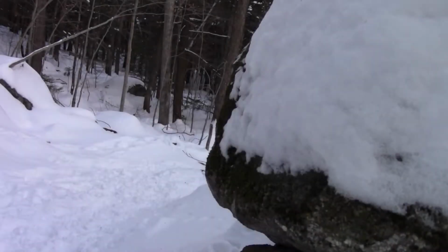There's a fire tower up at the top, and it should be a pretty nice view. I plan on catching the sunset up there. And the sun will be going down pretty quick. Well, it'll probably be going down in, I don't know, about an hour. So I got time to kill.